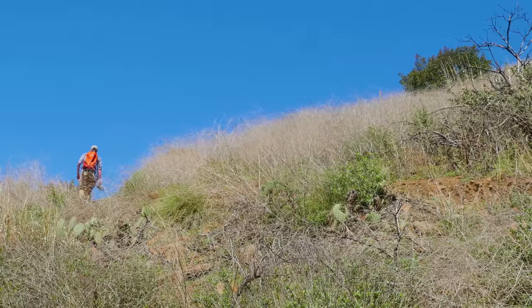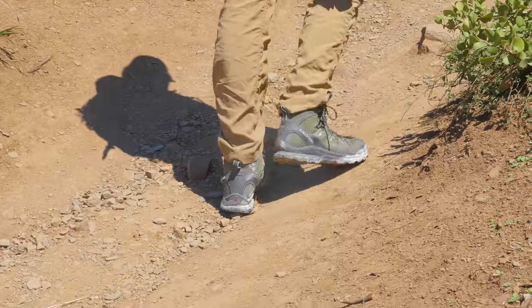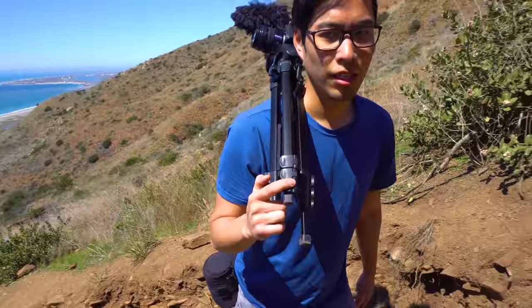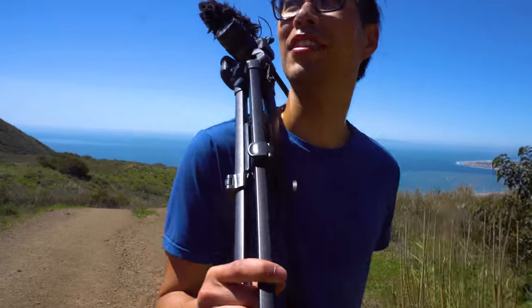Over the first half mile, you're ascending just under 1,000 feet in elevation. If it weren't for the gorgeous views, this trail would be considered brutal. No, it is brutal. Feeling the burn. Definitely gets you winded a bit, but it's also a very refreshing feeling sometimes to just work your way up a hill, pause for a few seconds, look out at the ocean, feel the nice breeze.